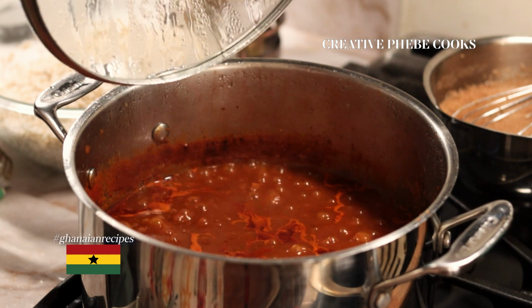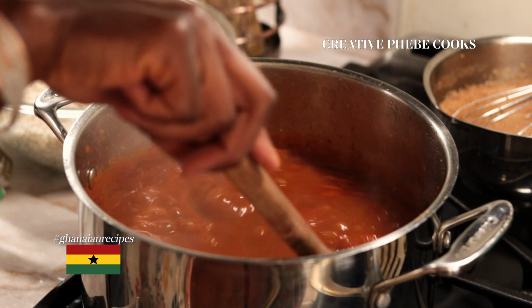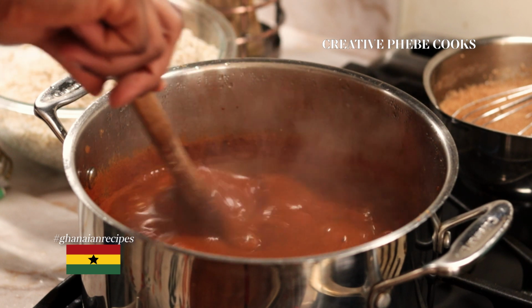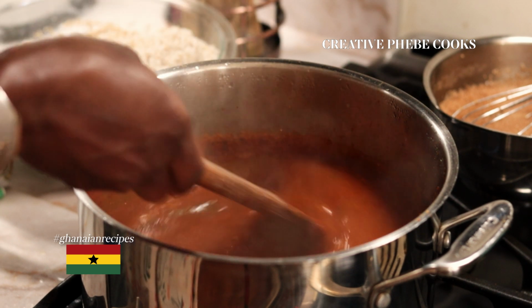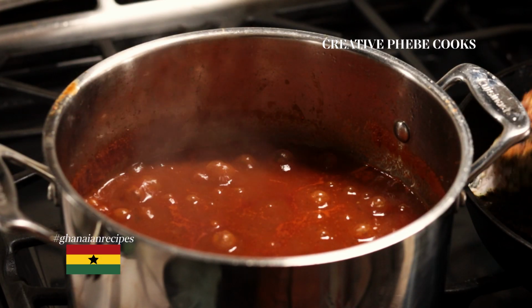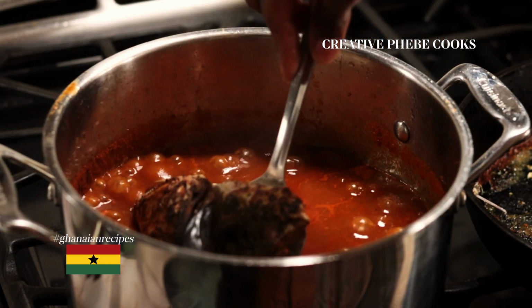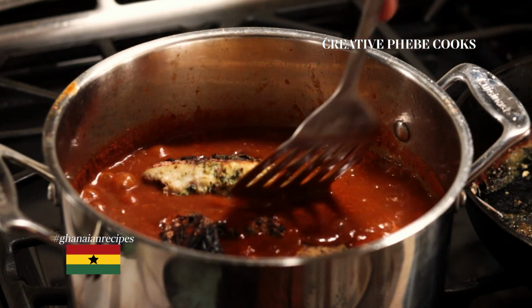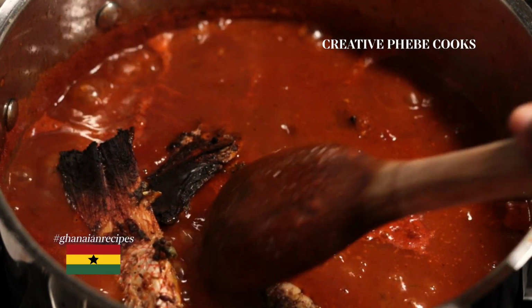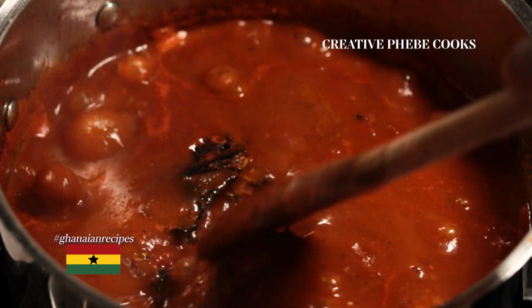The stock has been bubbling. Right about now, your kitchen will be filled with all these beautiful mingling aromas that are tormenting you because you can't even eat the food right now. All right, adding that broiled fish. Ooh, it looks so good. And let it just sit in the pot for about 5 minutes.